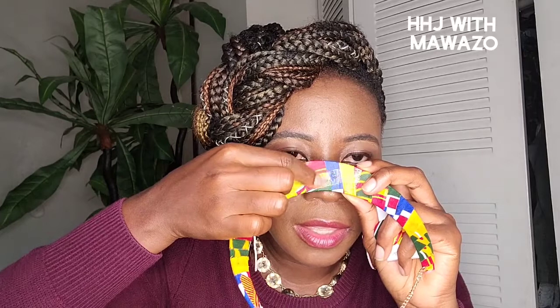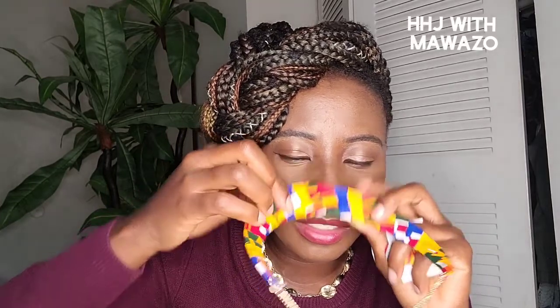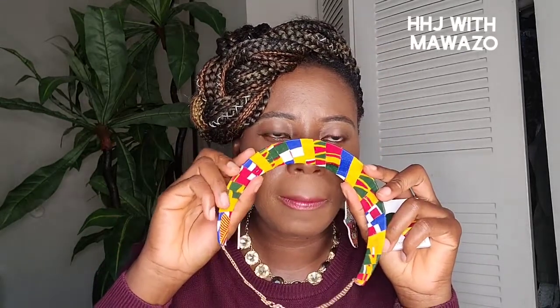So I don't know what is inside, but it seems like there's something plastic inside, and then they glued the Ankara print around the plastic thing that is under. Yeah, and you can still see glue. There's glue here that is left out. Oh, this is so cute. Even the earrings too will look really nice.